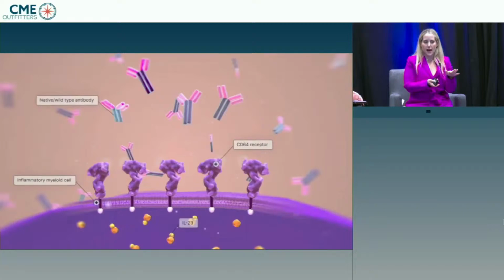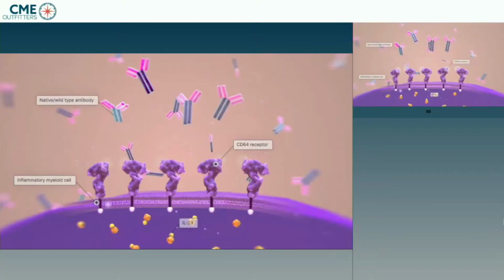Let's contrast that with the molecules that have the native chain. You can see here that they do bind that CD64 receptor quite well, so they're able to capture IL-23 as it's leaving that inflammatory myeloid cell. So you're getting dual binding of IL-23, one from the native source and also in the periphery, as I showed you earlier.